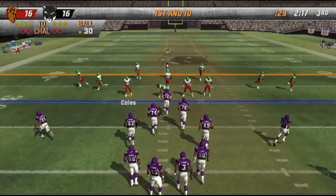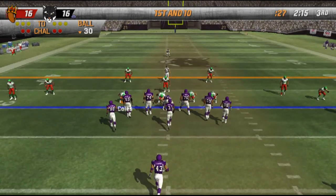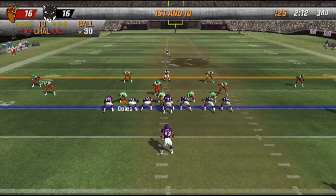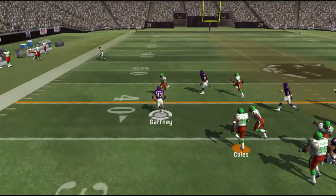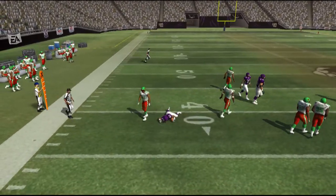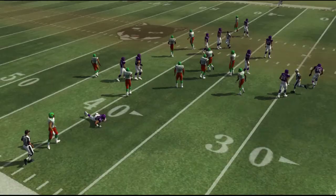Let's go, boys. Three shoot. Defense, get ready. One more, fella. Will. You say it. Hand it off to the back. Pulls him away. Number 23 is there for the tackle at the 40-yard line.